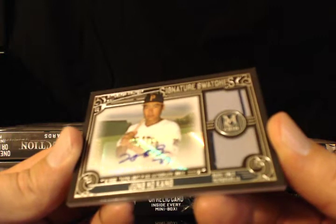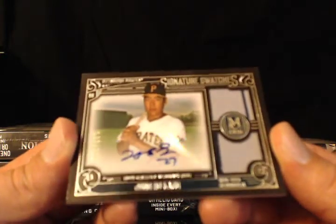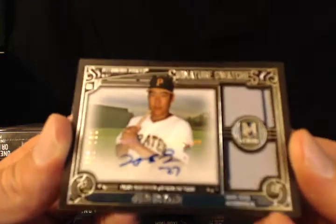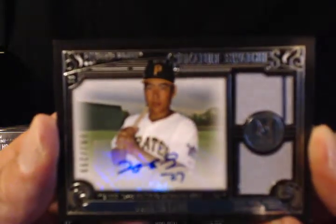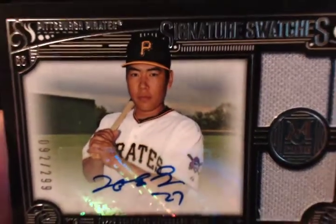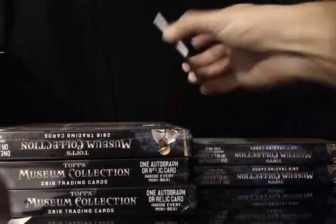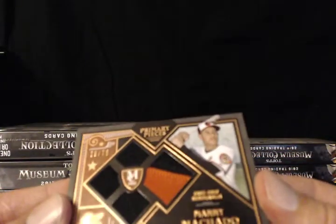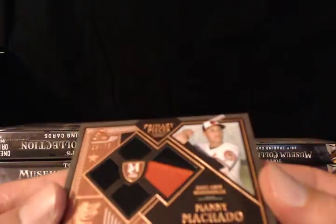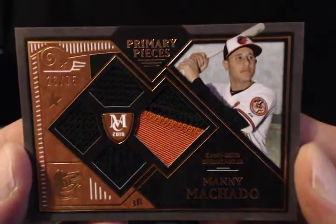Hwang Jae-gyun for the Pirates, 82 of 299. Yeah. Did he ever admit to doing it, though? Turks and roids. That's so screwed up, baseball. Primary Pieces, 26 of 75, Manny Machado for the Orioles. I like this kid. Good third baseman.